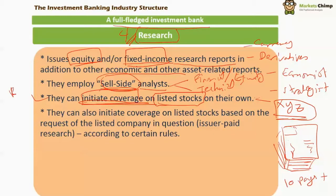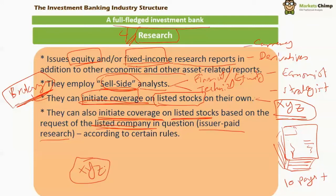We're talking about listed stocks or listed bonds. Why? Because you're trying to help the brokerage firm make money. How do brokerage firms make money? Through commission. The more trading activity, the more commission brokerage firms make. There's another way of producing research. It's not that they just initiate coverage on any listed stock in the market; it could be the other way around. A company that's listed in the market is trying to find an analyst to cover it, because usually research analysts cover the most liquid names, since this is how they make money in terms of commissions.